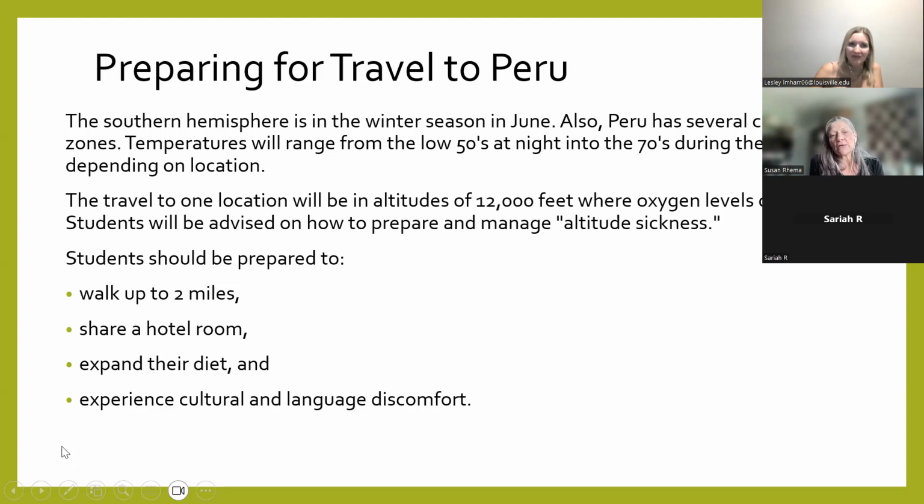And then, of course, there will be times when, culturally and language-wise, because of the setting, even if you speak Spanish, folks will be speaking Aymara or Quechua. So be prepared to know that there are times when you will find some discomfort aside from the physical challenges of being there.